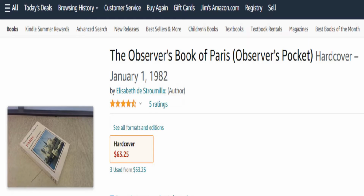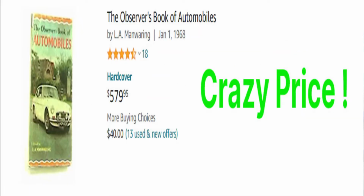The Observer's Book of Paris was another of the late publications, and I see on Amazon this one's going for $63. I also see on Amazon the Observer's Book of Automobiles, the 1968 version, is going for $579. I've got no idea why they priced it so high. I think it's just someone trying their luck.